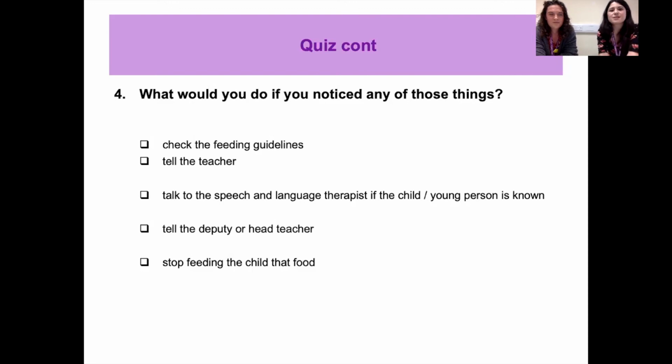Okay, so here are the answers. We would check the feeding guidelines and see what is normal for that child. We would tell the teacher and the parent. You would talk to us if we're known to that child. You would tell your line manager, so that may be your deputy or head teacher, and you would stop feeding the child that particular food, and you would think about other foods that the child might be able to have instead.